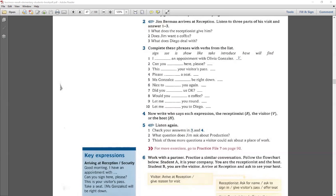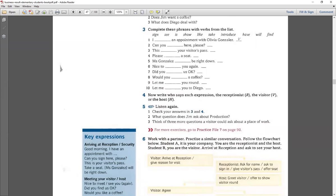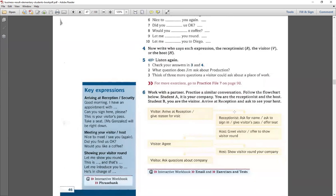Do you export these products? Do you import the raw material? So think about questions like these when you visit a place of work. Okay, we move on. Here we skip this because you need to speak to a partner.